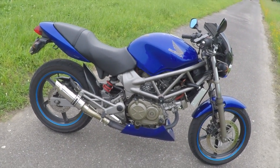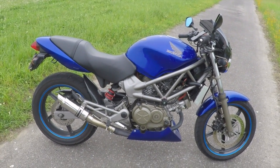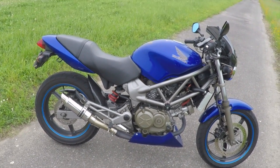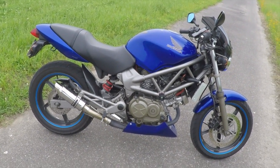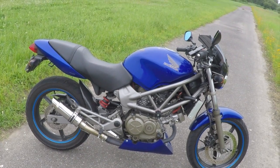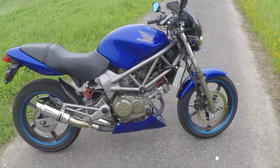With a 250, anything under 250, you do not need to take it for shaken every 2 years, but you do need to stay on top of the maintenance. So it has its pros and cons, but it is easier all around to maintain this bike. It's easier on your wallet, at least.